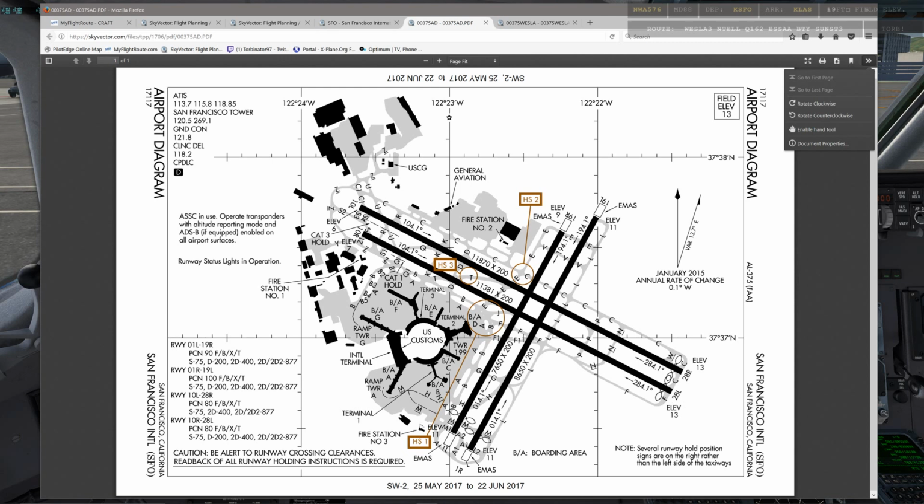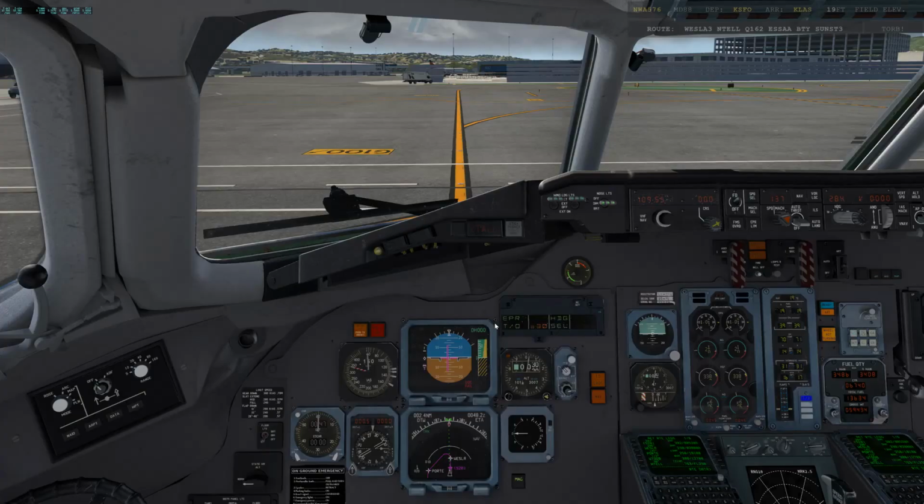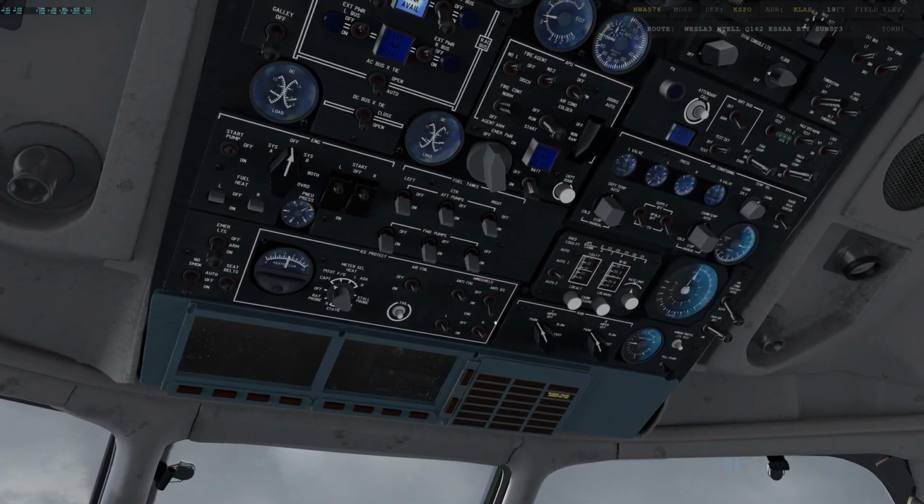So we're just gonna basically hang a right, come up here. At one point along the way, sometimes they'll tell you as you're approaching there that you can continue. Otherwise, we'll come to a stop. Okay. This is a normal indicator at this point.